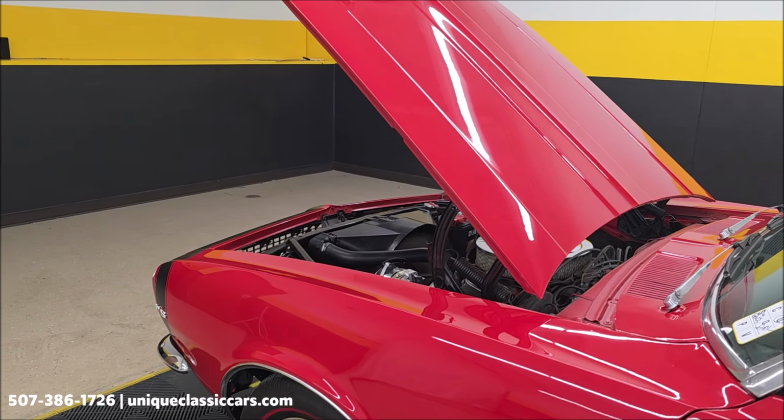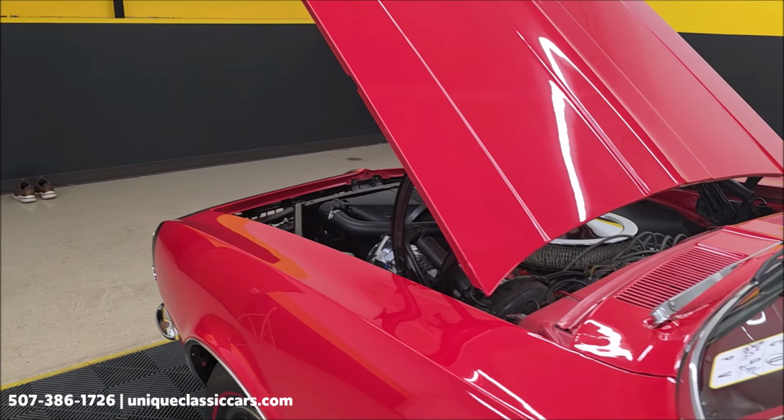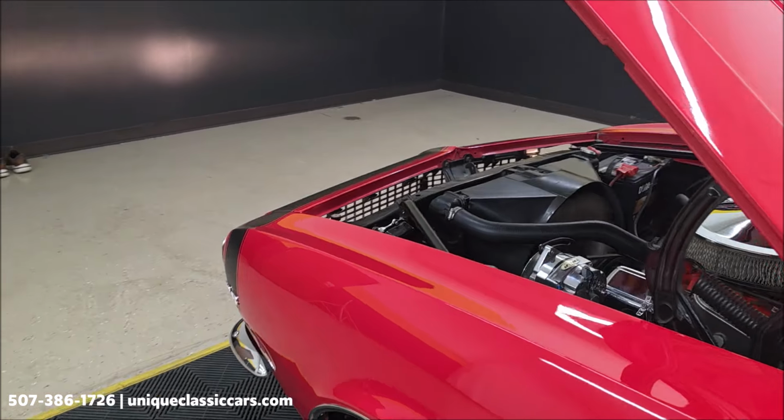All right, we got the hood open. I got her idle down. It's a nice lope idle. So what I wanna do is show you his headlight doors. Pull the headlight switch. They are electric.